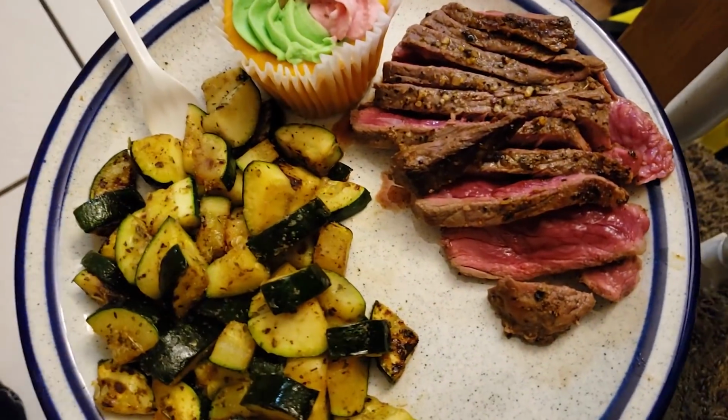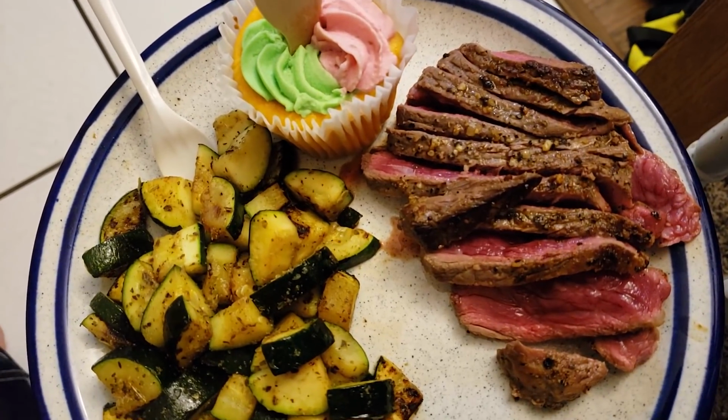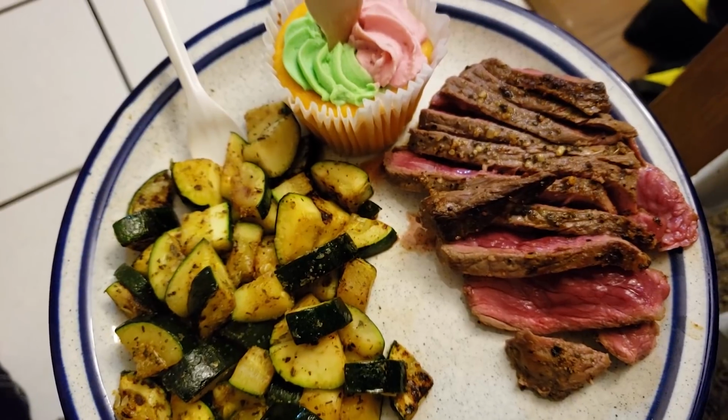Okay, everyone, this is going to be my last meal of the day. I have 1.5 cups of zucchini, 6 ounces of top round steak, and 1 sherbet keto cake from Keto Cakes Utah, and that is going to be my last meal of the day.